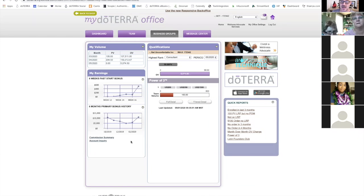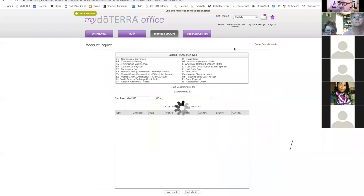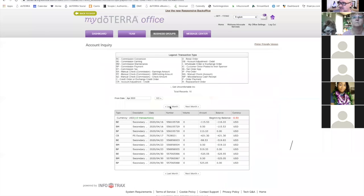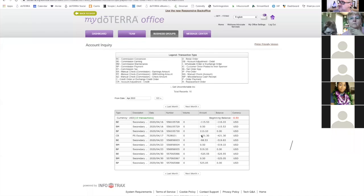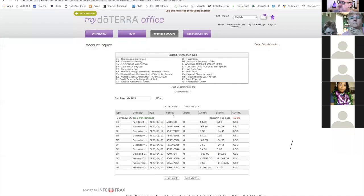And it's not going to show up until they run commission, so I usually do this on the evening on the 15th. But if you go up here to Wellness Advocate Services, and you click Account Inquiry, that's going to open up your running account inquiry all the time. And if I'm on the 15th, I can click last month, and I can see right here, oh, hang on, it scrolled through, oh, last month, I forgot we just had a new month. Right here, this would be the amount of my check right here on this bottom box.